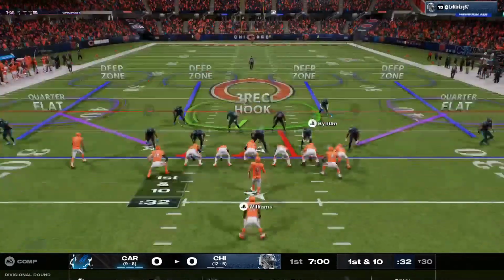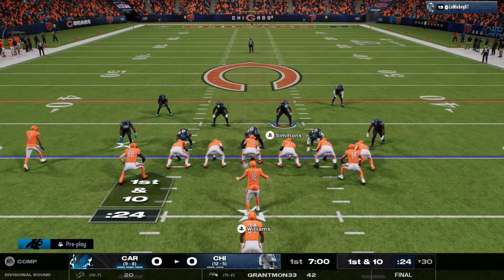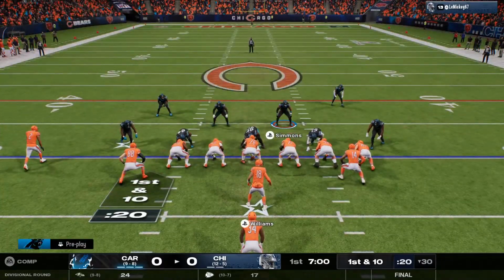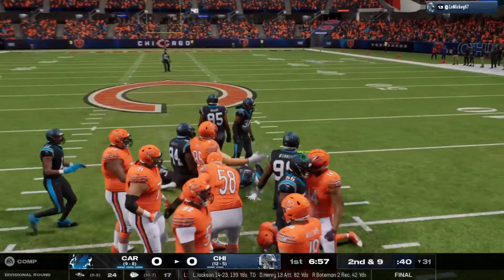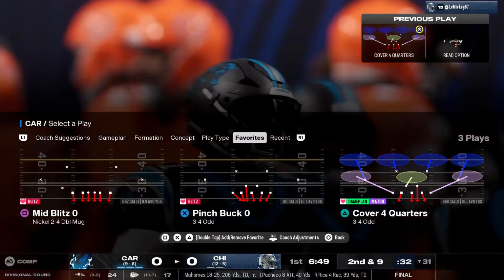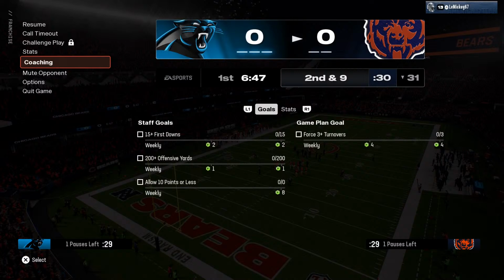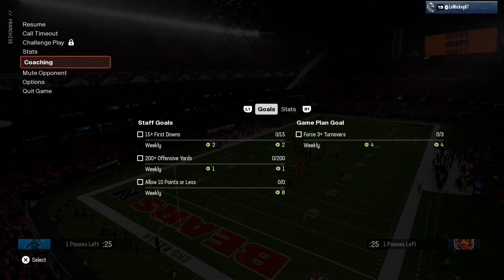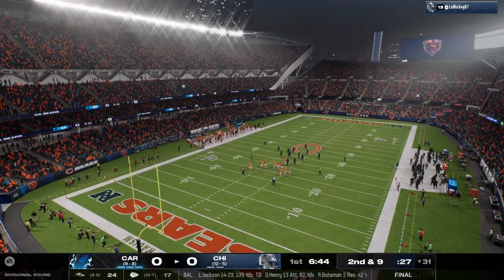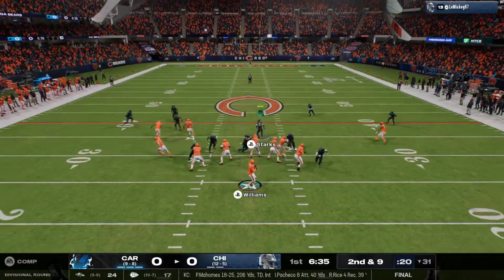They'll start this one with a 3 tight end look. Here's a run with the rookie from Ohio State. Not much happening there, just a short gain. Here's 2nd and 9. From the shotgun, it's Williams.